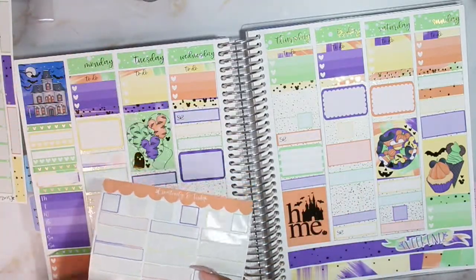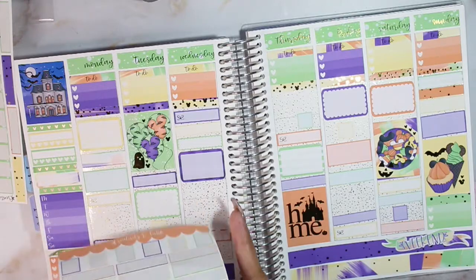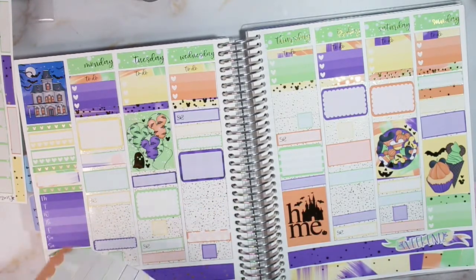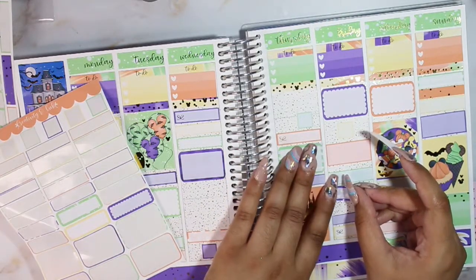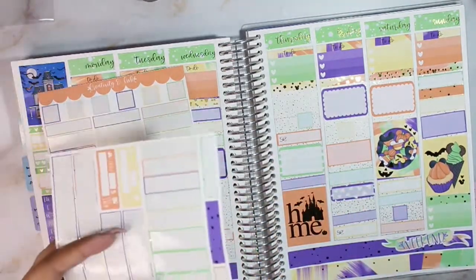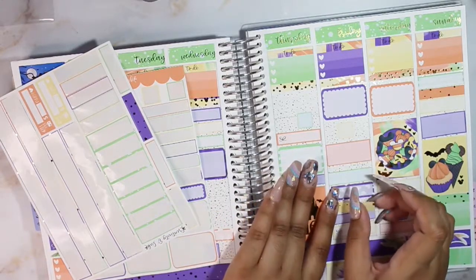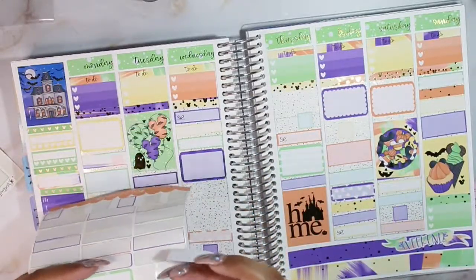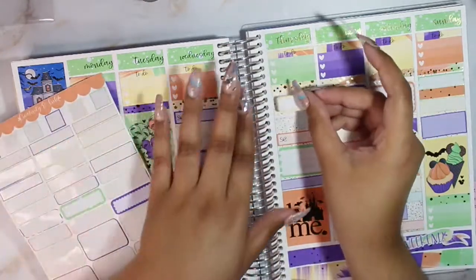These are really crooked, but I think that's fine. So we're going to take this square box, stick it up there, and then I guess we're just going to take a washi strip and stick it in between these two things. And then up here we could take this yellow quarter box.